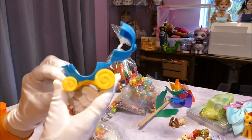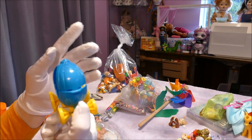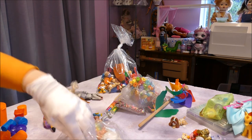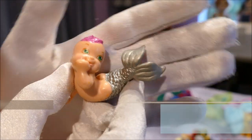Okay, so it looks like we got a Cinderella carriage here, but it's not anything that I will, what does it say, Disney World 25 years. Yeah, not anything I'm interested in. Someone else can love that. Magic diaper babies! Easily would have paid $2 each for these.